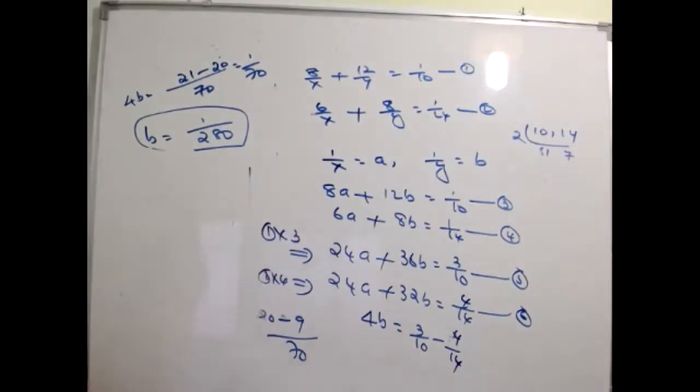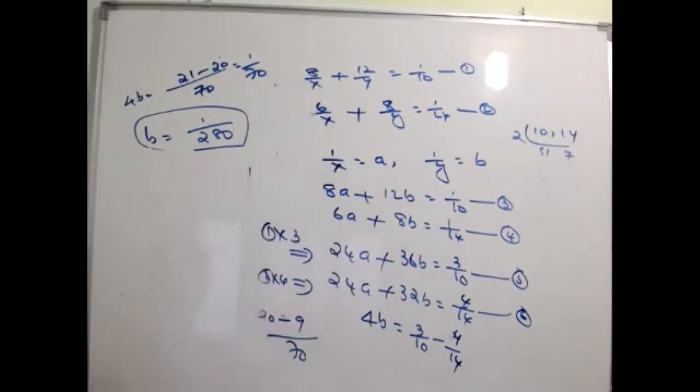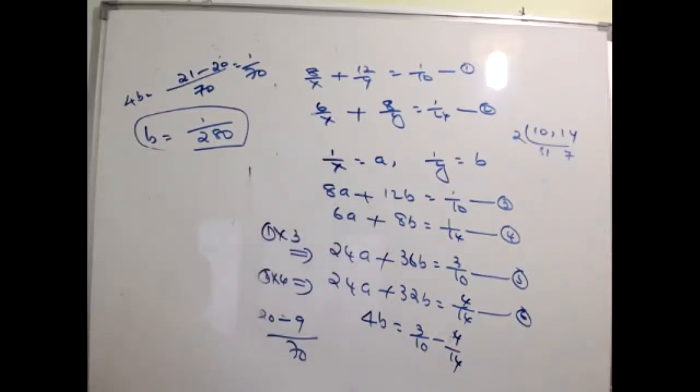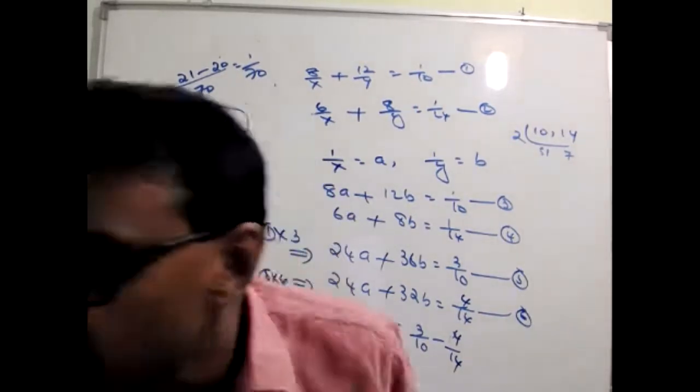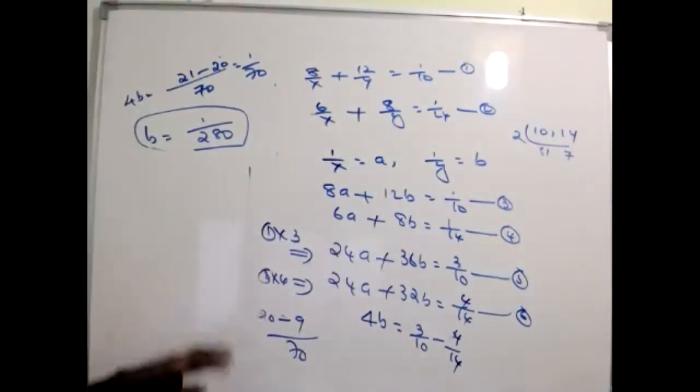Okay, everyone copy this one? Hello, copy this all. Is it you copy or not? Did you copy or not? Okay, then wait. Here, copy up to B equal to 1 by 280.